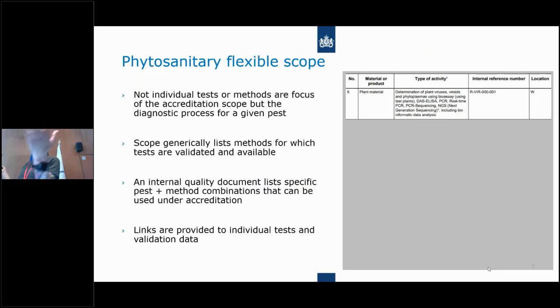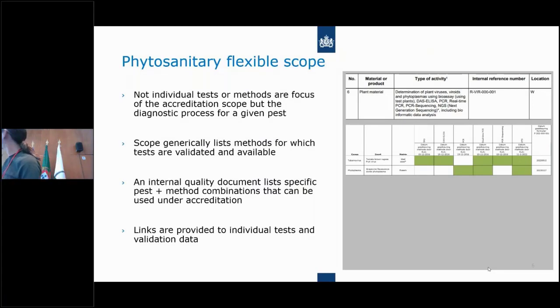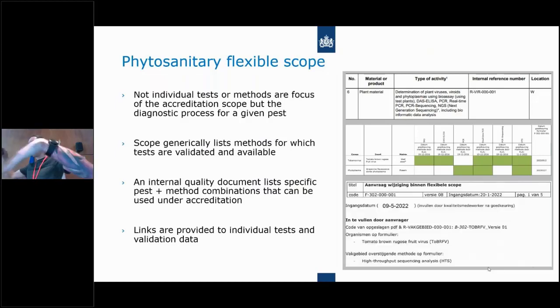So that's on a method level. That doesn't really indicate any specific tests, which are, of course, an application of a method. But only on a method level. And then it refers to an internal document. In this internal document, we have specified, it's maybe difficult to read, but for instance, for tomato brown rugose fruit virus, the matrices, leaves and seeds, and then the different methods that we have validated for that particular pest matrix combination.